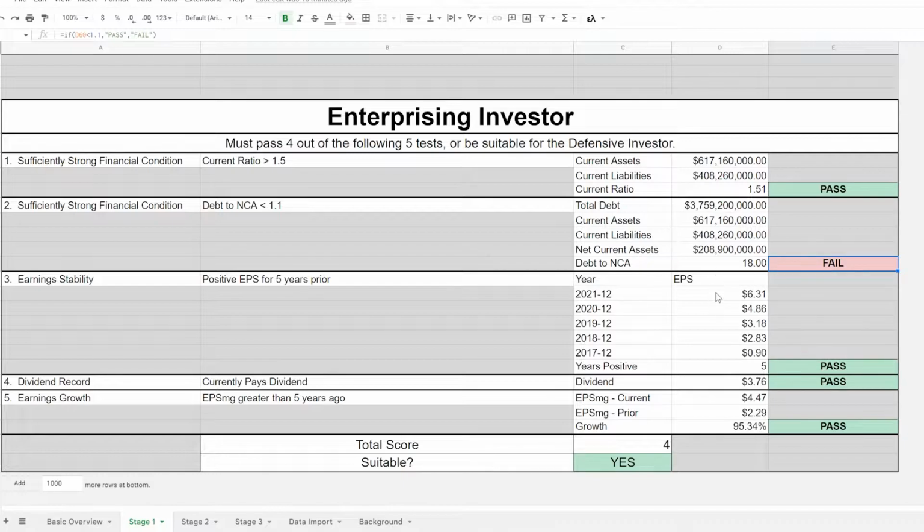Earnings stability, it has to have 5 years of positive earnings, and it has to pay a dividend, so it passes those two quite easily. Earnings growth, the weighted average earnings has to be greater than it was 5 years ago, and it's almost double that, so it passes there. So even if it wasn't suitable for the defensive investor, it would be suitable for the enterprising investor with 4 out of 5 passing tests.